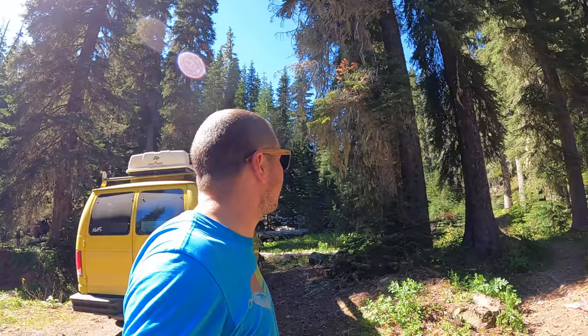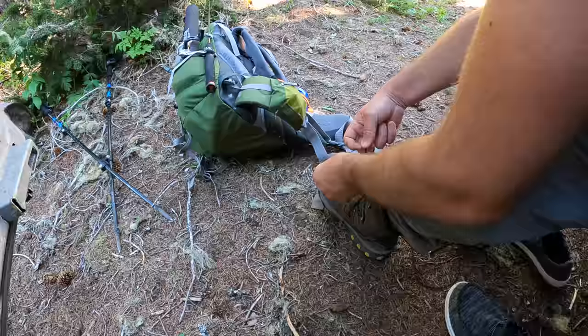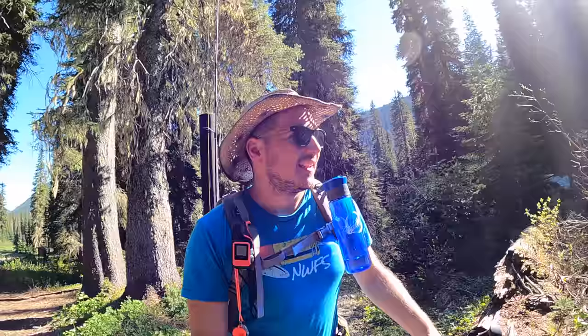Trailhead. Now it's just a little hike into this lake. I've never been here before, so this is a first. We're just exploring this forest together. Now this lake here, it's not that far. It's probably only a couple miles.